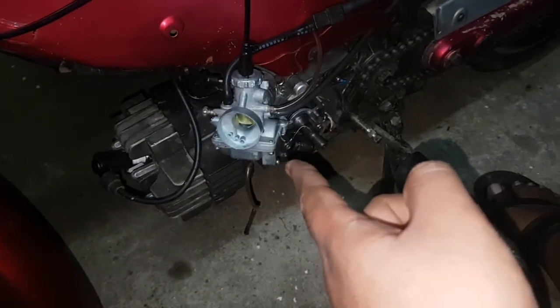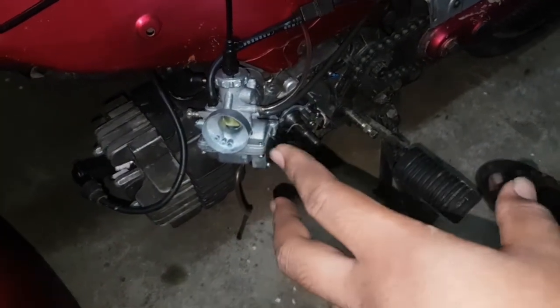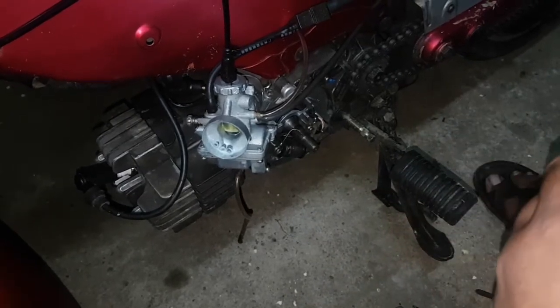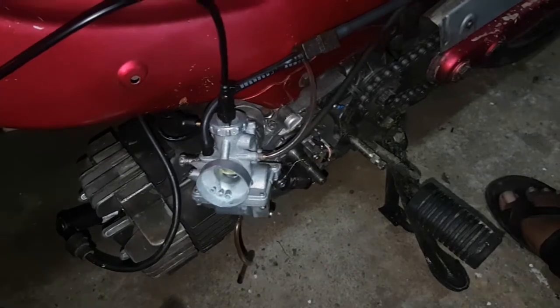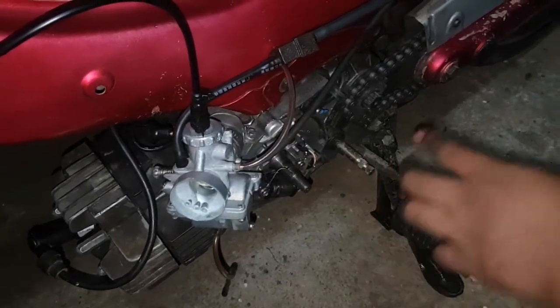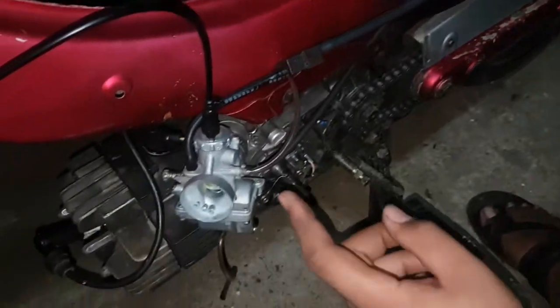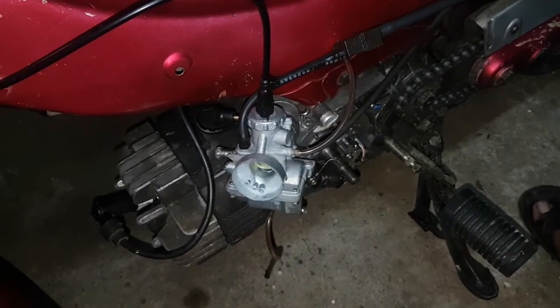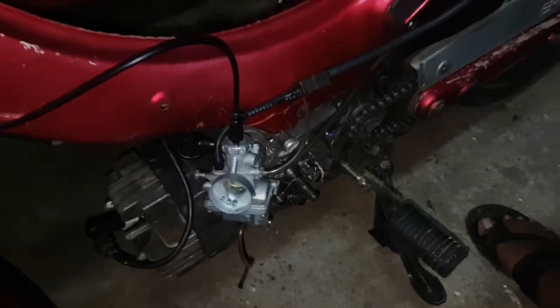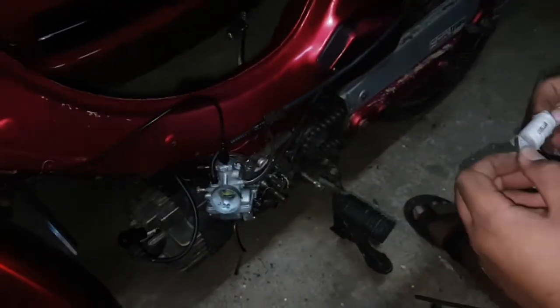35 millimeters piston, and silk kit. 35 or 52? 53 millimeter piston. Timing and fans. Stock exhaust and a 22 millimeter carb. That's it. 22? Yes, a 22 millimeter. That is weird, it's really big for 22.